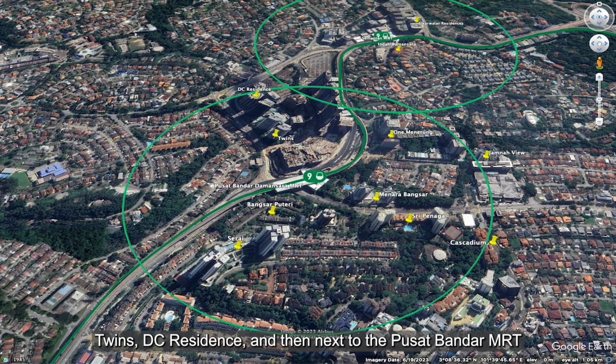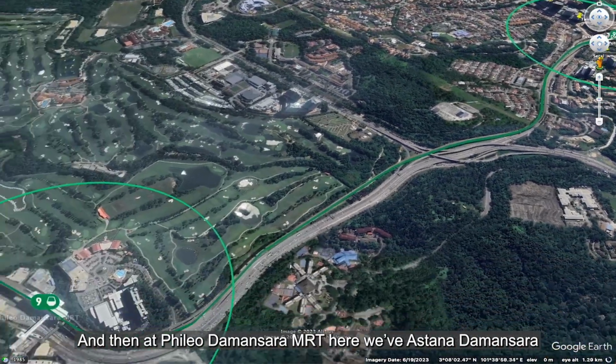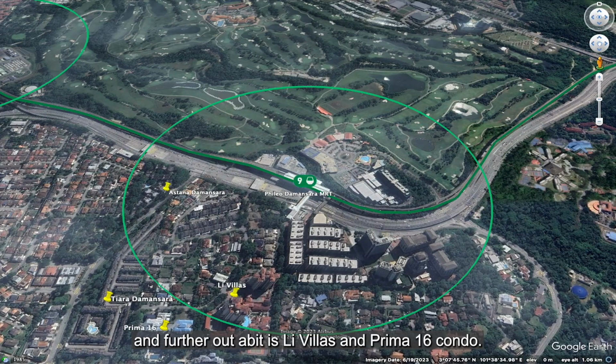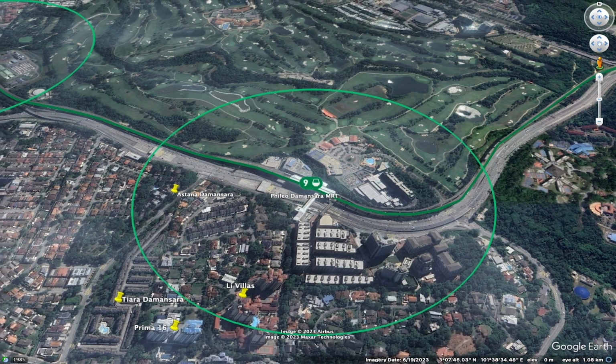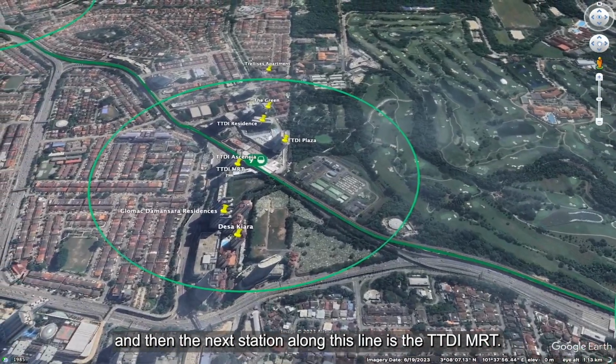And then next to Pusat Bandar MRT, there's the upcoming Pavilion Damansara Heights and One Menerung and Jamna View next to BSC Shopping Centre. And then at Phileo Damansara MRT here, we have Astana Damansara, and further out a bit are the Lee Villa and Prima 16 condos. And then the next station along this line is TTDI MRT.